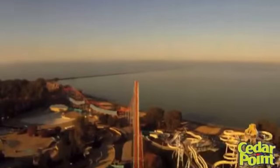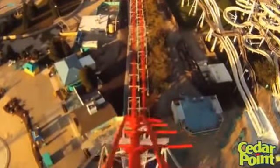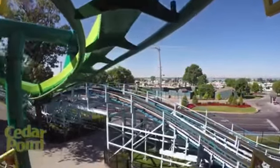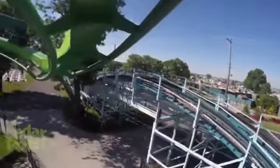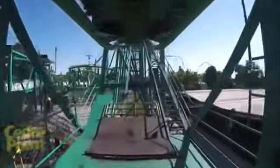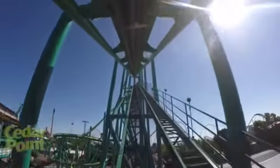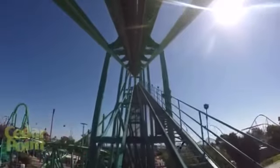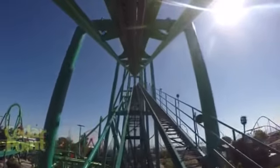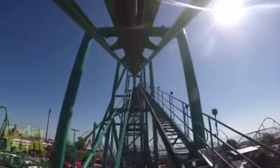This could be because they didn't have the technology to make it before, and they made it on site. At number 3, we have Raptor, a B&M invert, which was built pretty early. It was built in 1994, and it has a length of 3,790 feet and a height of 137 feet. With a speed of 57 miles per hour, it's pretty fast. And it was the first B&M at Cedar Point, I believe.